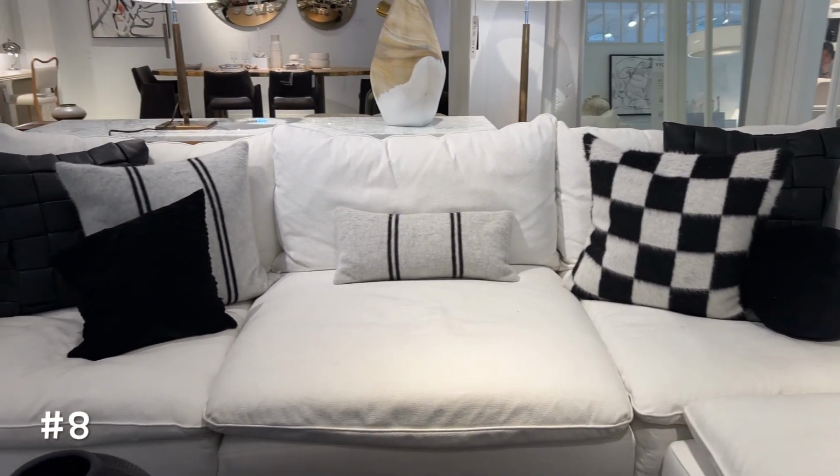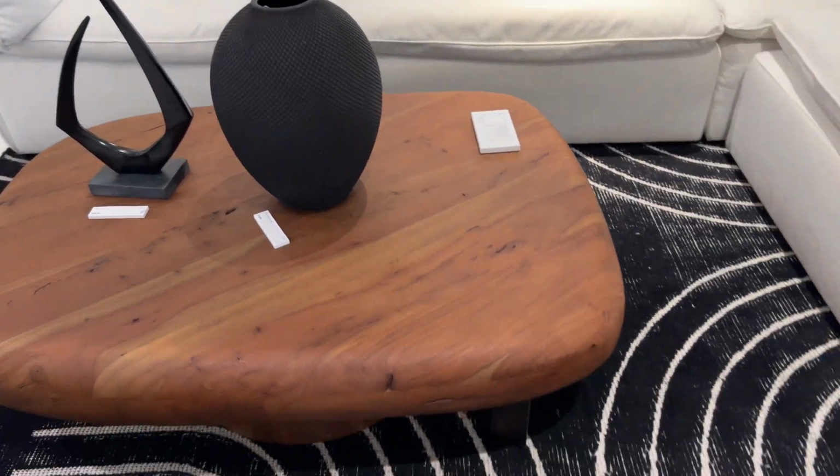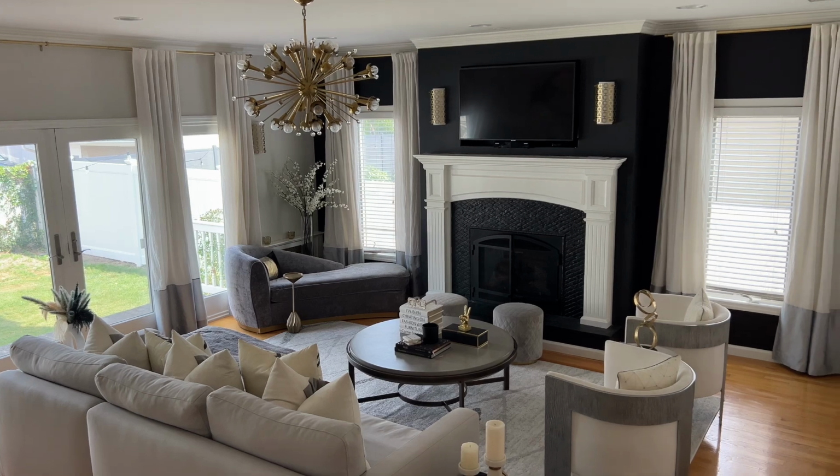If you're keeping up with the latest interior design trends, you know black is having a major moment. But before you go all in with bold black finishes, make sure it's a color you really love and won't get tired of.